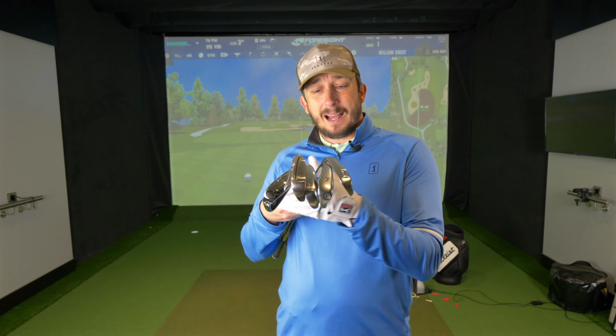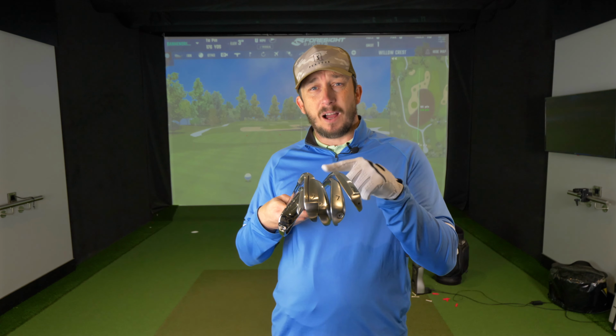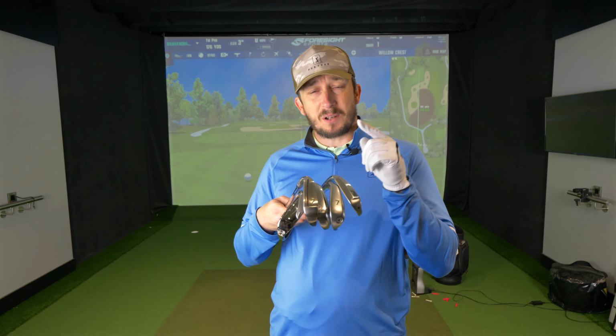In my hand, I have 5 of the most forgiving golf clubs of 2023, and I'm going to tell you why I think these 5 are the best 5 forgiving golf clubs of this year.